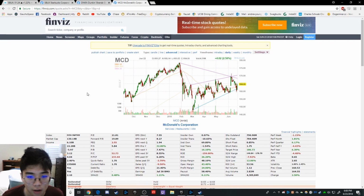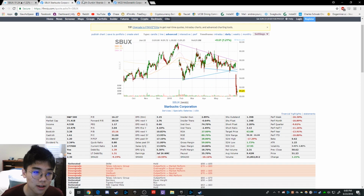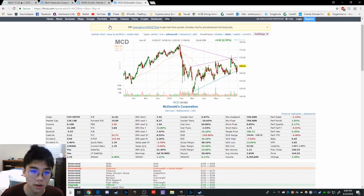And McDonald's is obviously a little bit different in the sense that they command so much of the fast food area, and Starbucks is mostly just their coffee. Yes, Starbucks offers food, but they're not as known for that in that respect. Some things that McDonald's has going for them: forward PE again is less than the PE ratio, not that much less. And the forward PEs, it is fair to mention that the forward PE of both Dunkin' Donuts and McDonald's is still higher than the forward PE of Starbucks, so they are more expensive in that regard.